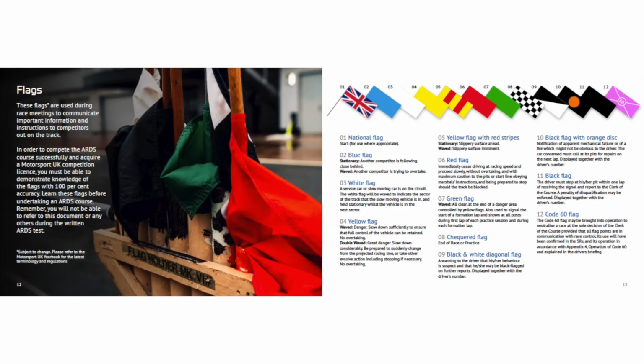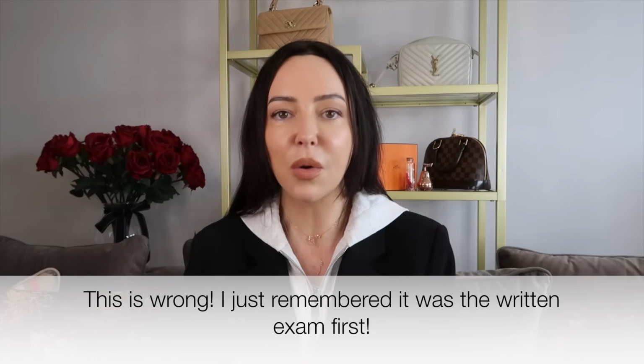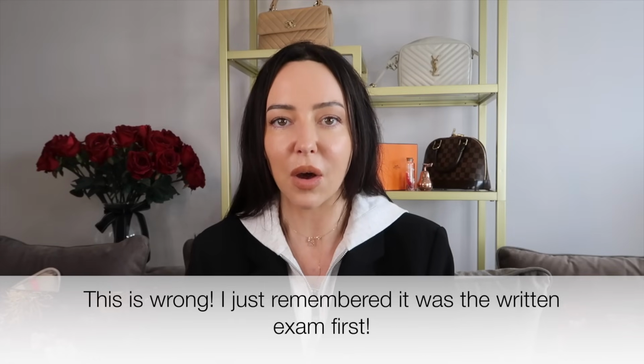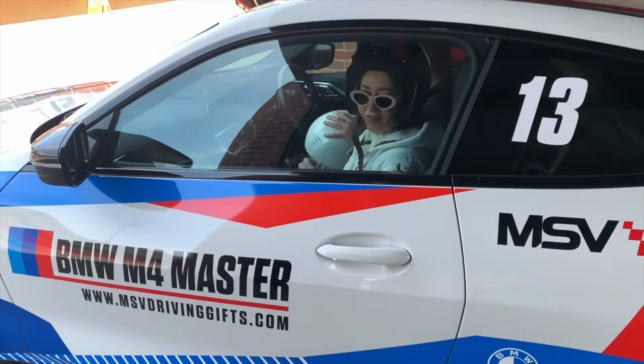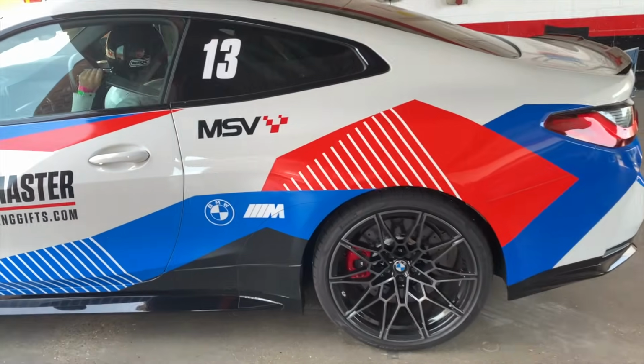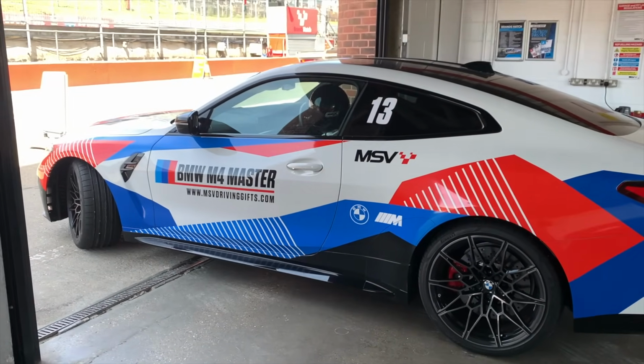And you have to learn flags as well. So flag colours, what they all mean. Once you've done that, on the day, you sit your practical test first. And I didn't do it in my own car. No one that did the exam was allowed to do it in our own car. We had to do it in the examiner's car, which is this M4 BMW. And what they did was they took us round first, then they come back into the pits, and then you go round.